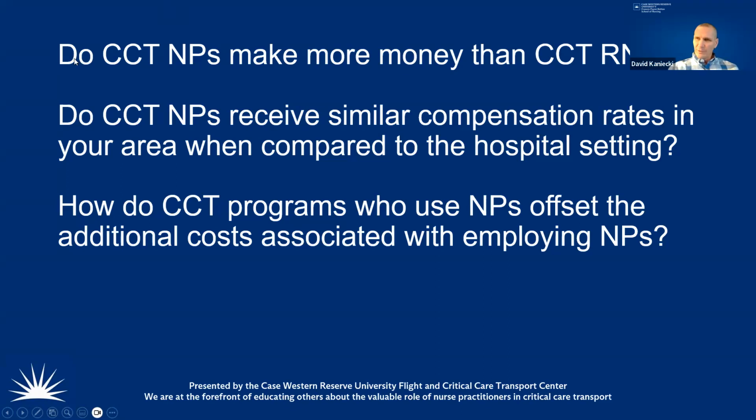So I think we've kind of already answered this, and this was more for the programs that we're using the NPs, but basically that's the goal as far as I see it. NPs, they go to school more, they provide some value, and they make more money than they would as an RN.